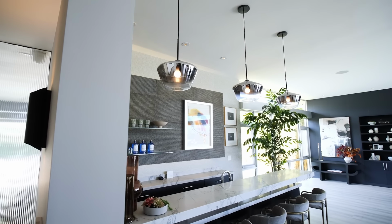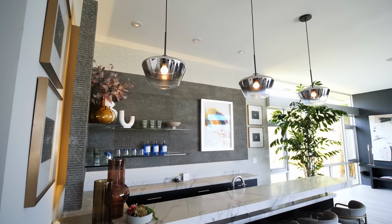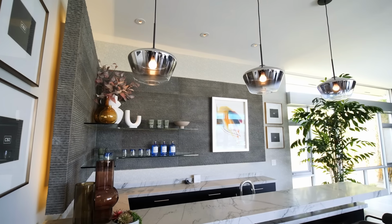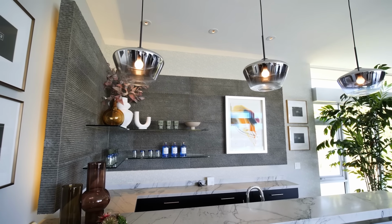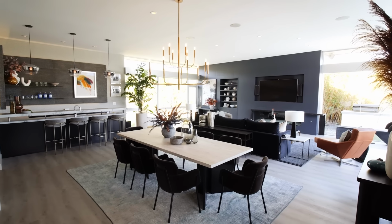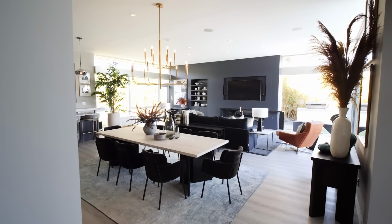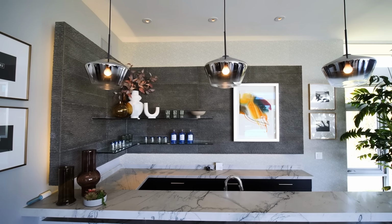When I started designing this home, I knew that this client entertained a lot. So having different designated areas that still felt together was important so that everyone could still feel like they are one group and have a flow still throughout the entire house. This is the bar area.